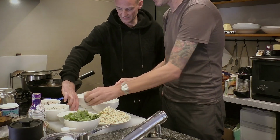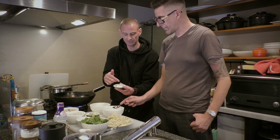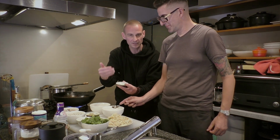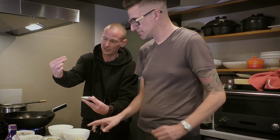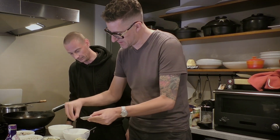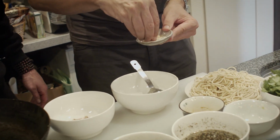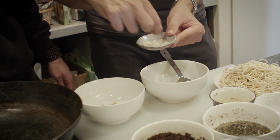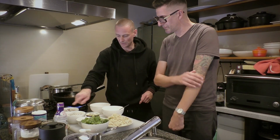So now you want to take this. It's not MSG. But if it was MSG, I wouldn't care because MSG is good stuff. Sorry, just going to break the news here. What you're going to use is not all of it, but literally a 3-finger pinch, maybe a little bit more. 2-finger pinch extra. There you go. And then we've got our paste.